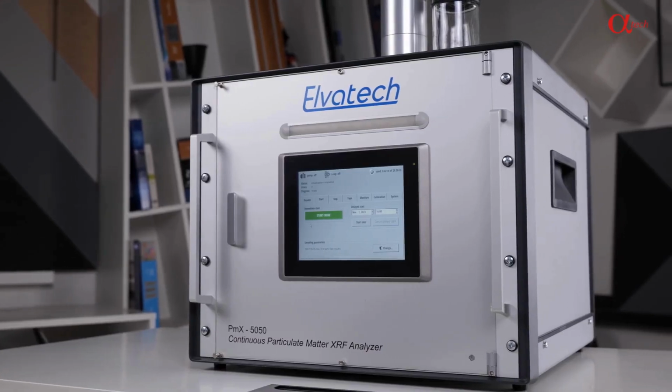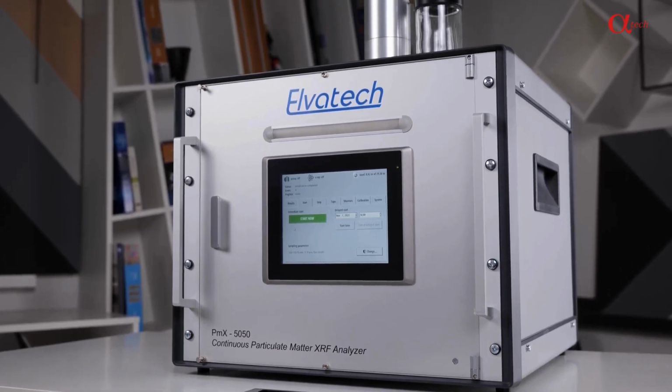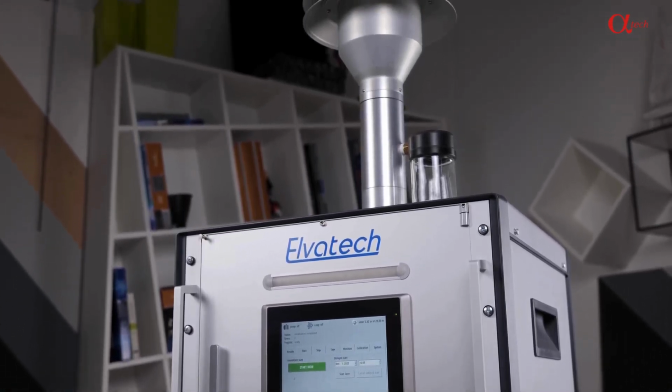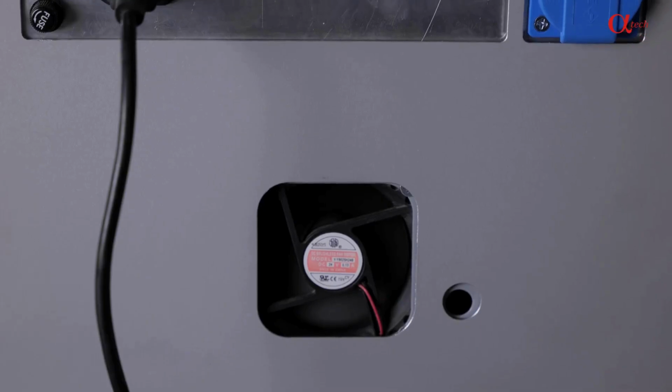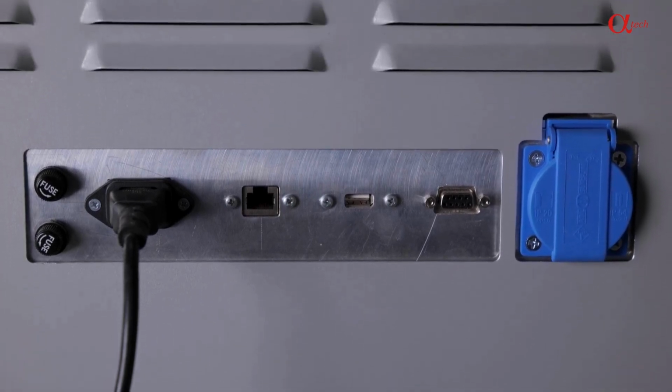PmX5050 was developed for environmental monitoring, industrial safety, health research, and many other applications where air quality plays a key role. The first thing that catches your eye when looking at PmX5050 is its robust and ergonomic design. The analyzer body is made of rugged metal, ensuring its reliability and durability in outdoor environments. It was designed to operate in high temperature conditions up to 40 degrees Celsius and 80% humidity, making it incredibly robust. An Ethernet port allows the analyzer to be easily integrated into any environment monitoring system.